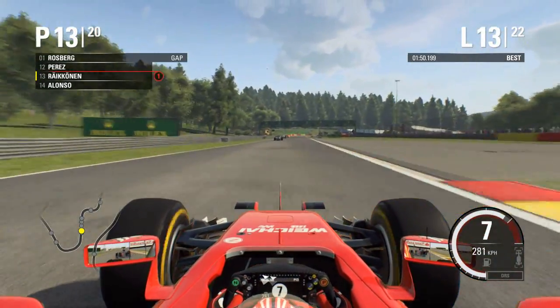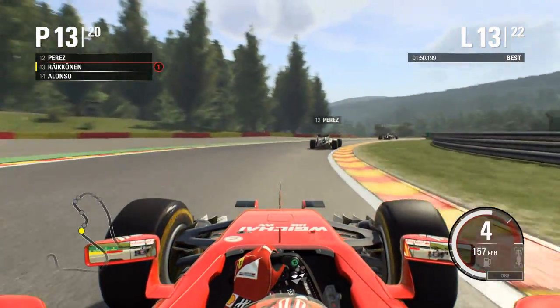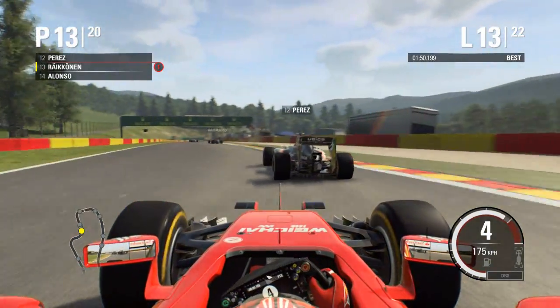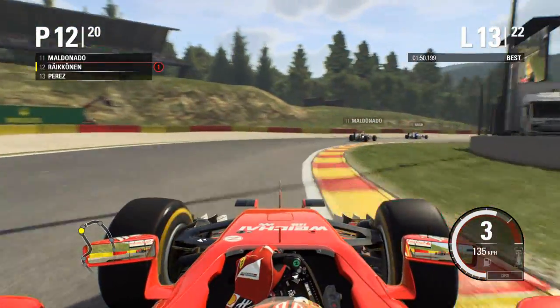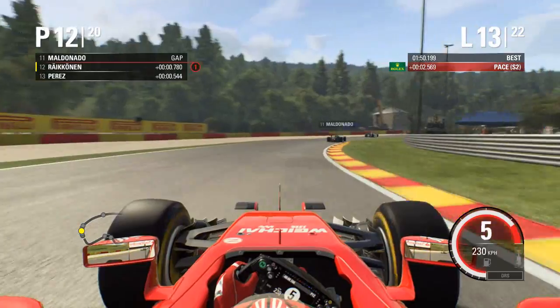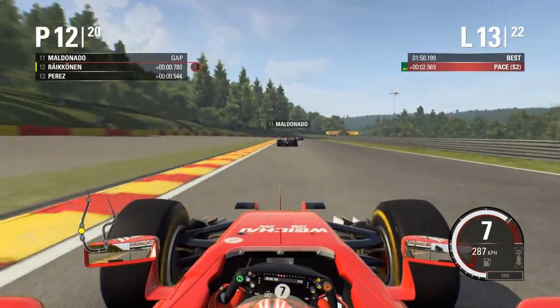So after making the overtake on Alonso, we've still managed to make the overtake stick, and so far so good for us. And we're going to try and make some more overtakes here as we go through the Bus Stop chicane. Perez is going incredibly slow on them worn tyres, and we're just going to capitalise by going up the inside of the Stavelot corner there, and we're going to go up into P12, and it's a nice series of overtakes.